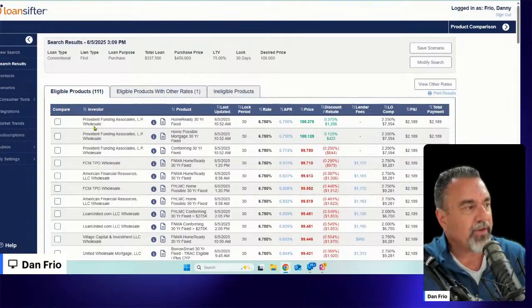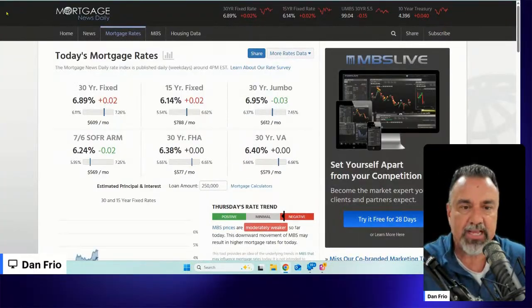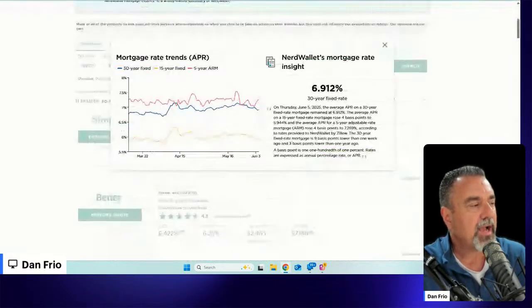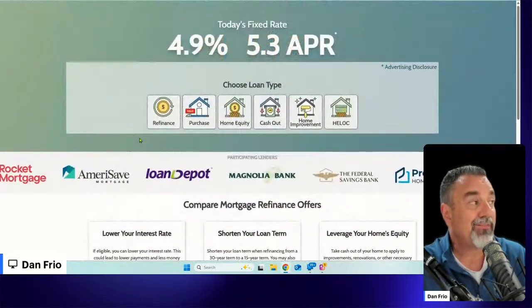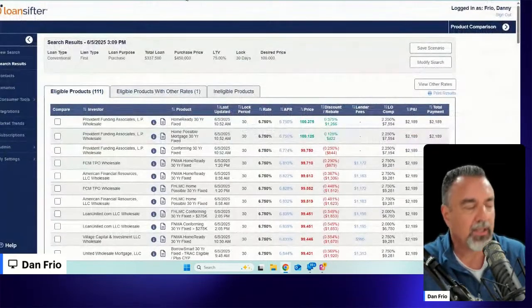Right now, it says Provident Funding is offering 6.75 rate. Well, if you go to here, let's go back to Mortgage News Daily. I'm not saying Mortgage News Daily is wrong. The concern here is they're saying the rate's 6.89. You go over to this, it's saying 6.85. You go over to this, it's saying 6.9. You go over to this, and I don't even know what it's telling you. You can give a rate at 4.9? I don't think so. So that's what's going on. So now let's dig in a little bit further.